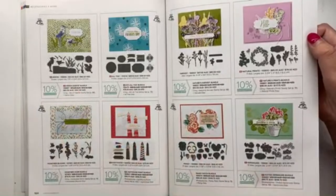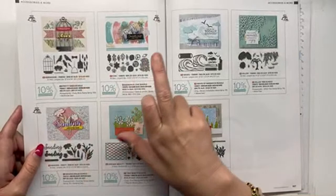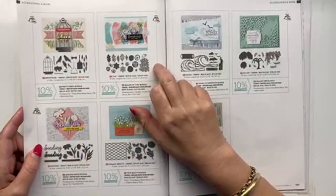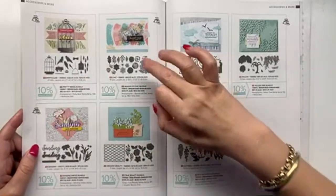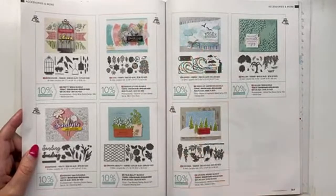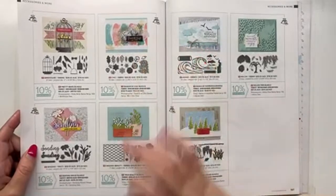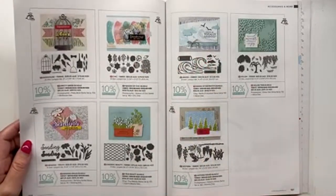I've got the geranium dies. The birdhouse. This is the Chic. So this creates even more layering, Cindy, than just the Season of Chic stamp set. So you've got that beautiful netting, which is actually really nice. I do see the merits in this set. It's just my brain doesn't quite get there.